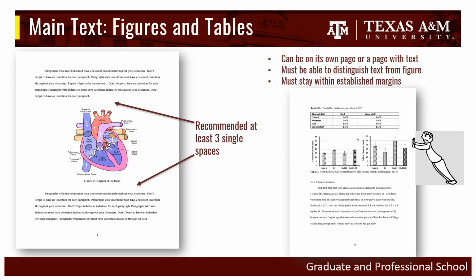When placing figures and tables within your document, use your best judgment for spacing. We won't go through your document with a ruler to ensure you've always used 3 single spaces or 2 double spaces. This is just to give you an idea of how to handle this. You want to give yourself a buffer of white space above and below figures so the caption doesn't bleed into the paragraph below, and any labels you have for the figure don't bleed into the paragraph above.